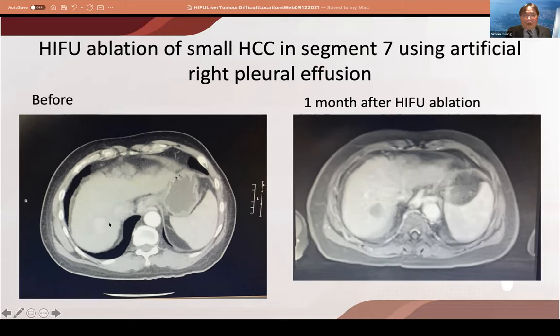And here we have a patient who had a 2.5 centimeter hepatocellular carcinoma situated in segment 7 of the liver, as you can see here. And we performed HIFU. In fact, what we see here, 1 month after HIFU ablation, we did this MRI scan with contrast. And here the tumor is completely ablated. There is no further enhancement in the arterial phase.